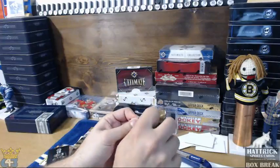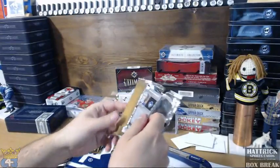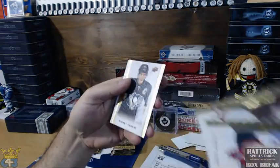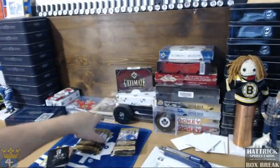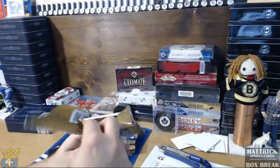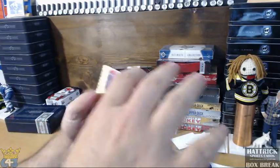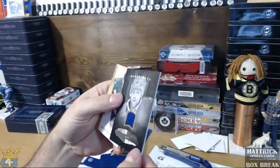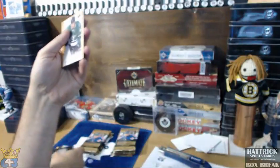Just checking the chat. Okay, base, and the base. Packs are annoying. All right, Skinner, Oshie, St. Louis, Phil Kessel. Assuming that's still a Leafs card, yep. Phil Kessel jersey card. Go to Tex.